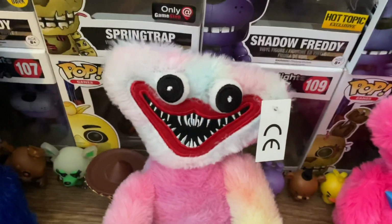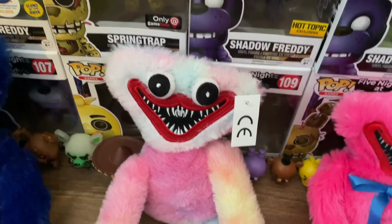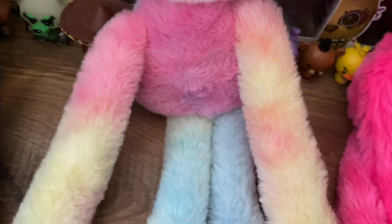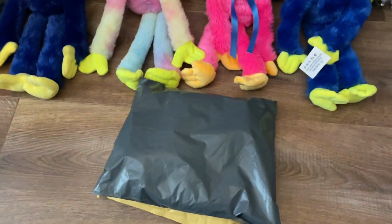So overall, this quote-unquote tie-dye Huggy Wuggy plush is very good, and as I brought up, it is the softest of all the Huggy plushies I have. I wonder if any of the 2 that I'm going to open today will be able to take the crown. Just gotta love the amount of vibrant colours, am I right? So anyways, up next, let's get into these 2 brand new Huggy Wuggy plushes.